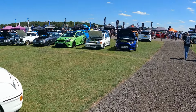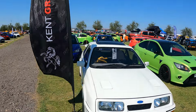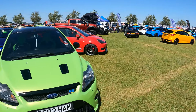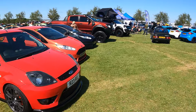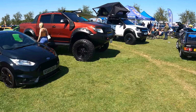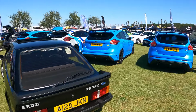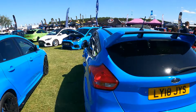We've got the RS Owners Club Kent over here, flying the flag. Got a couple of Rangers up here. Let's have a look at them. Wow. Look at the size of them. Got some lift on them. Tent box on the roof. Yeah, so this is the RS Owners Club, having a little wander around.